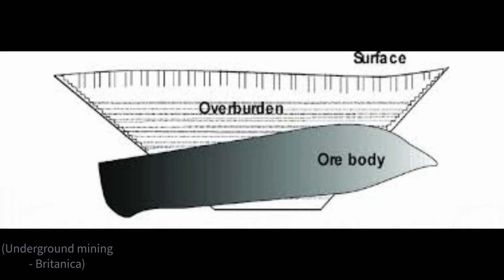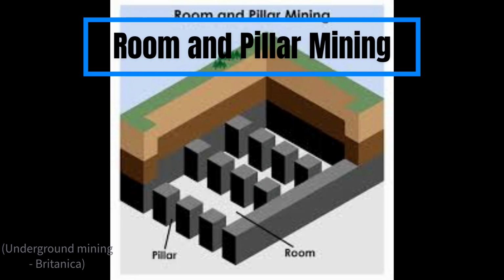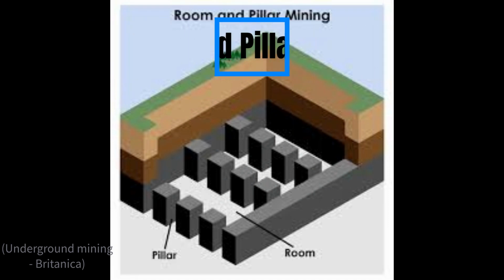Deposits with low dip are fairly common. They are formed where ancient oceans, lakes, or swamps used to be. They can be slightly distorted over time, but overall they stay flat. The common methods used for these are room and pillar mining and longwall mining.